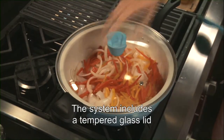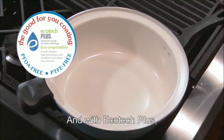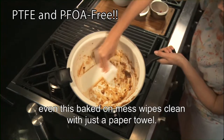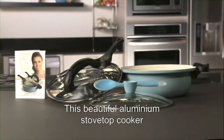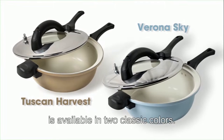The system includes a tempered glass lid with a unique built-in spoon rest. And with EcoTech Plus, the good-for-you ceramic nonstick coating, even this baked-on mess wipes clean with just a paper towel. The sealing ring can also be removed for cleaning, then easily replaced before use. This beautiful aluminum stovetop cooker with an easy clean exterior is available in two classic colors.